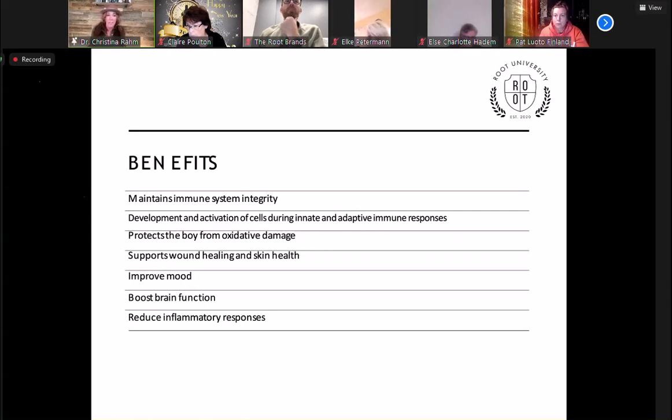That's how I feel. Supports wound healing and skin health. I'm going to say that again. Please remember that about this product. When you take it orally, it can help too, but you can also put it on topically.